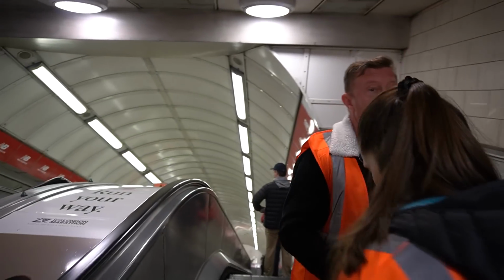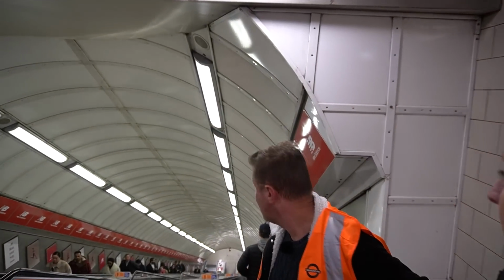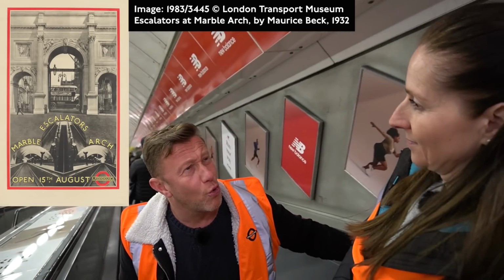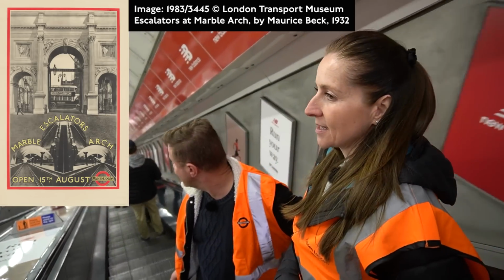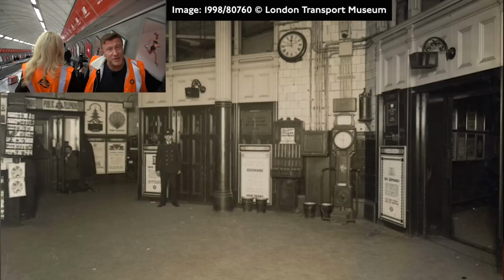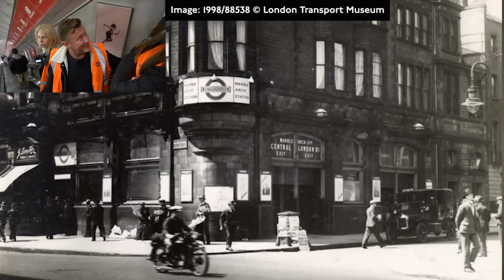Ooh, these are quite long escalators, really, aren't they? And what year did they arrive? 1932. Good job we have those two with us, isn't it? Before then there were lifts, right? That's right. And the station opened in 1900? Correct. On the 30th of July, 1900.